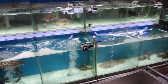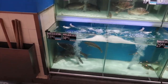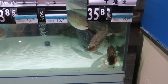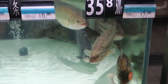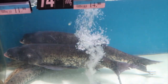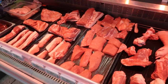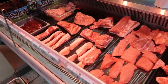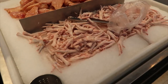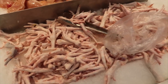So in China, they like their food as fresh as you can get it, really. So in the supermarkets in China, they have the tendency to sell live animals, and then they'll kill it in front of you, and then you can buy it. So here's all your pork and stuff. Yeah, like I say, it's pretty fresh. Here's some chicken feet. They quite like to eat this in China.